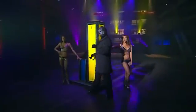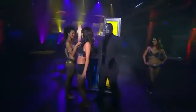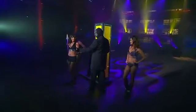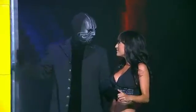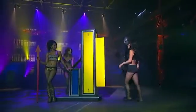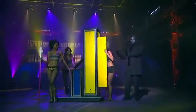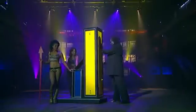It's a safe bet that someone's getting in that box. And here she is, complete with the big red arrow. I'm sure we'll find out what that's for in a minute. The magician charms her into the cabinet, which looks like a tight squeeze even for someone in peak physical condition.